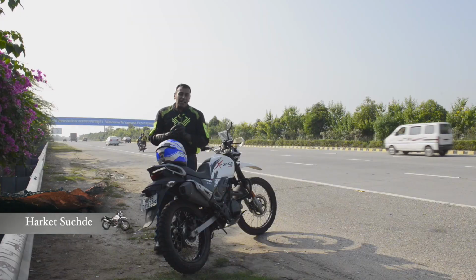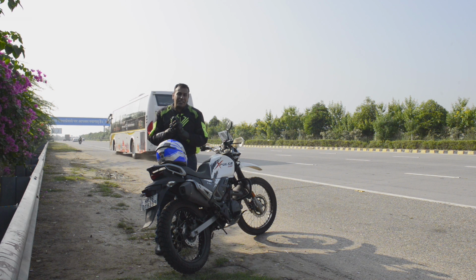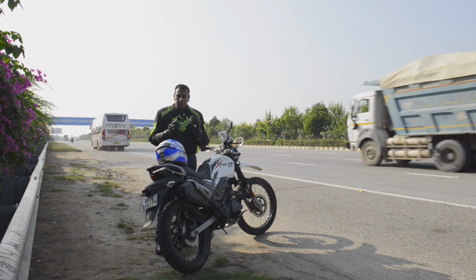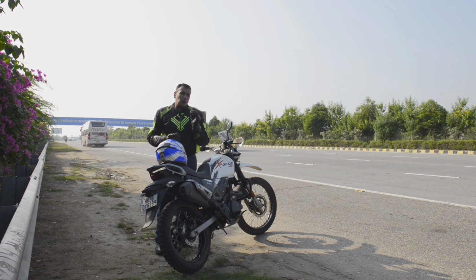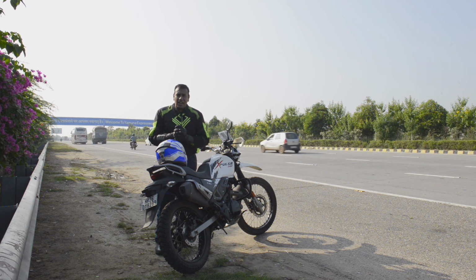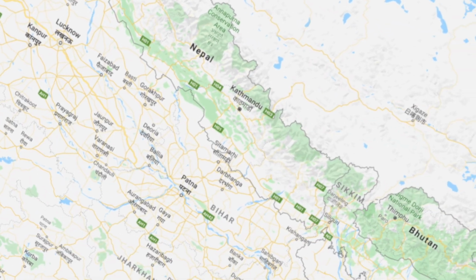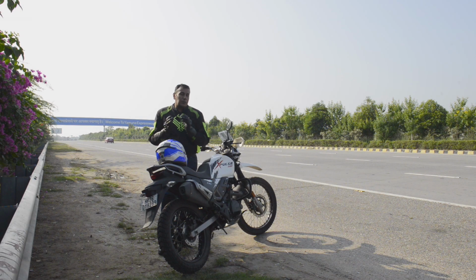Ankit here from Bike India magazine, and I'm standing at the very beginning of the famous Yamuna Expressway that connects Delhi to Agra. I'm also standing at the very beginning of a brand new adventure. One that will see us ride from here, which is Delhi, all the way to Nepal and then Bhutan. We're calling this ride the Xpulse Expedition.